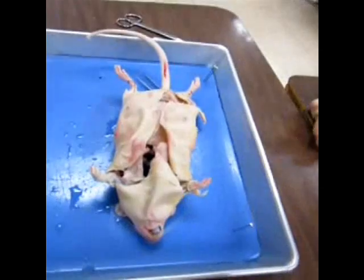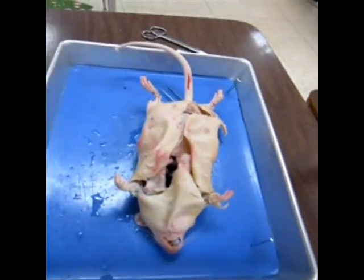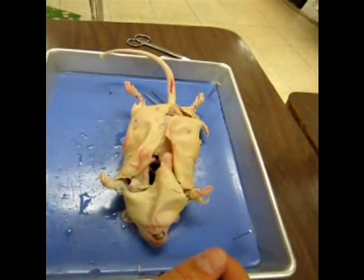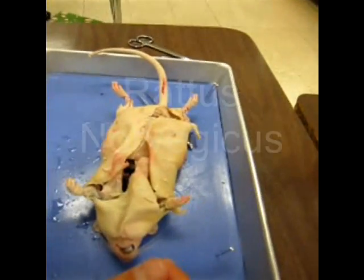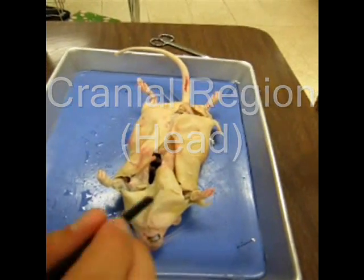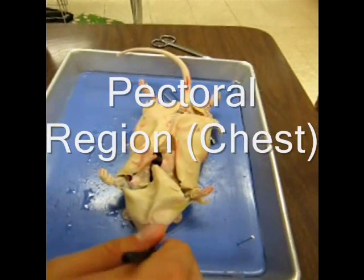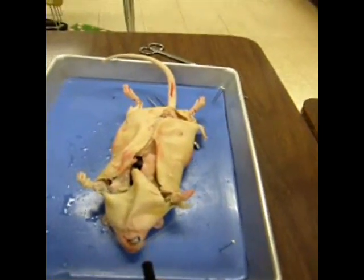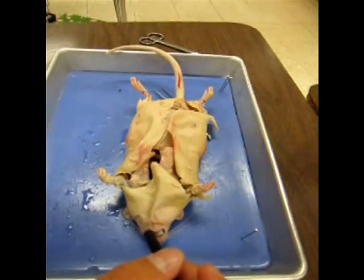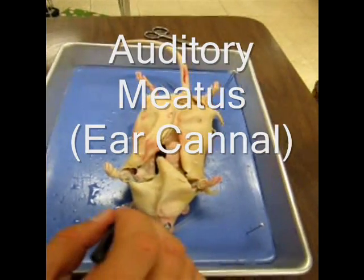Alright, here's Alice. She's a pretty big one. She's a big rat, but inside she is perfectly preserved, so don't be afraid. The Rattus norvegicus here shows we have the cranial region, which is the head, the pectoral region, which we'll show you in a bit, the face, the vibrissae, which is the hairy coat that covers the rat and whiskers, and the auditory meatus, which is the ear canal.